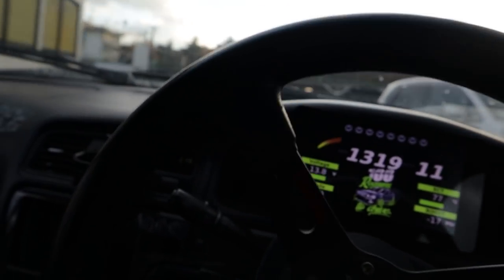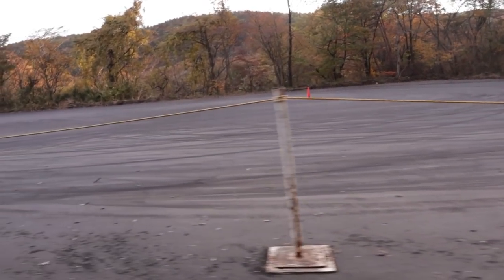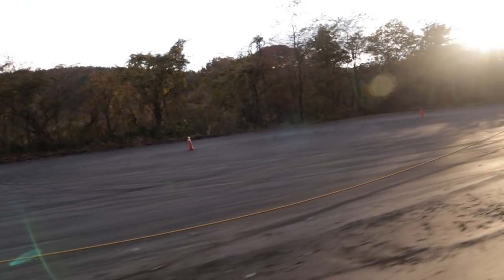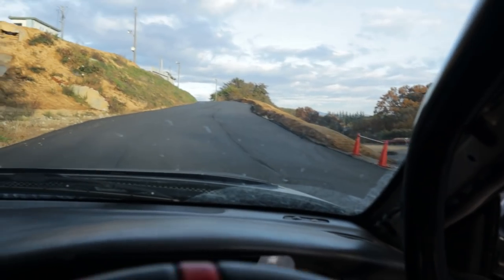Super happy with it. They've finished renovating the whole of Kudu Kudu Land. All new surfacing. It looks so good. No potholes, no nothing anymore. Damn. All of this is new here now too.